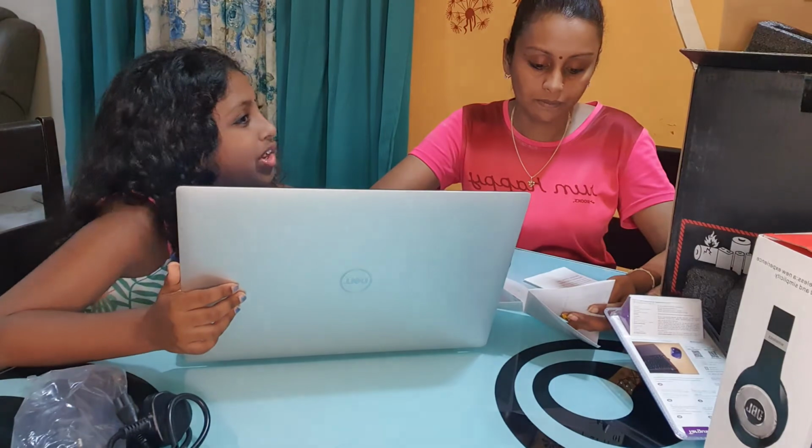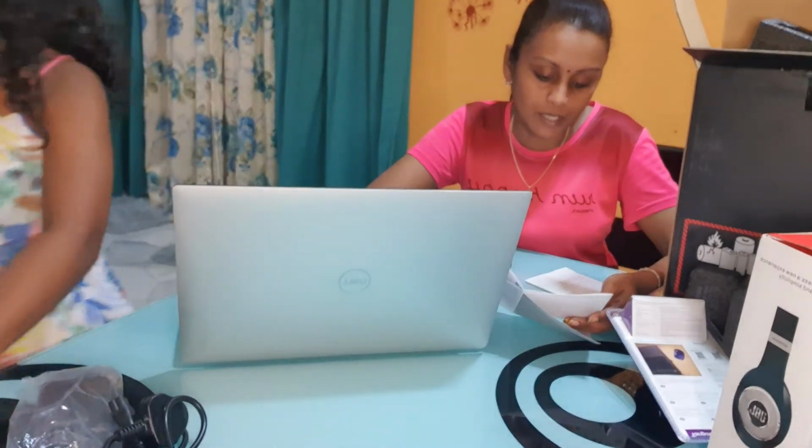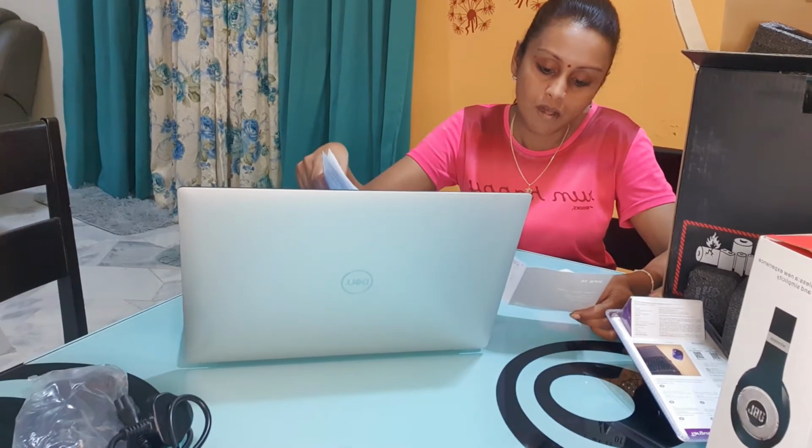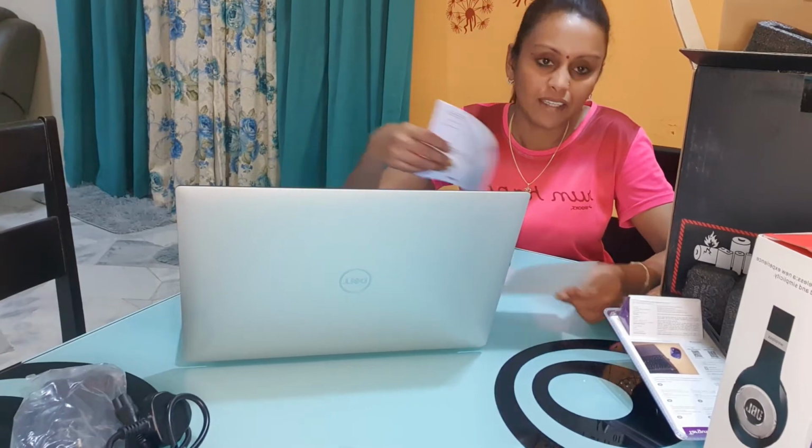So of course the HDMI port, we need to use the port as HDMI, and then it is a touchpad, you can see. So other than that, I think that's pretty much the detail I have here. And it is worth buying, and with some free gifts, of course.